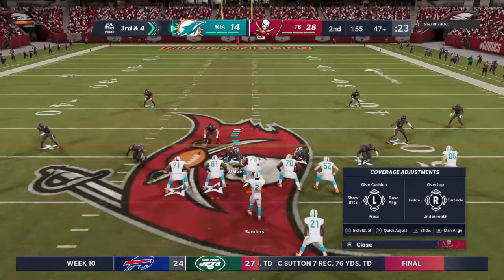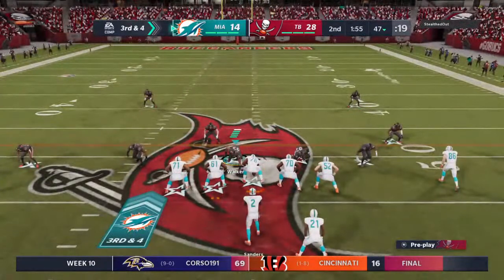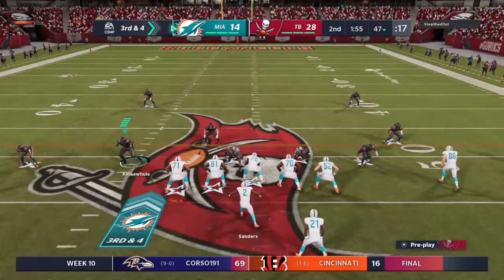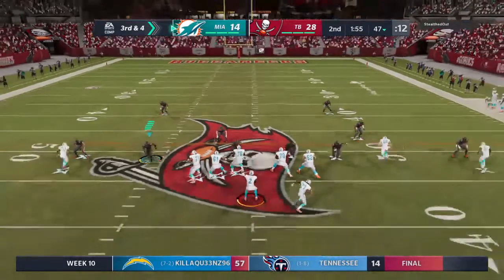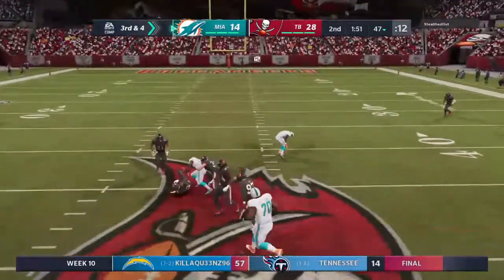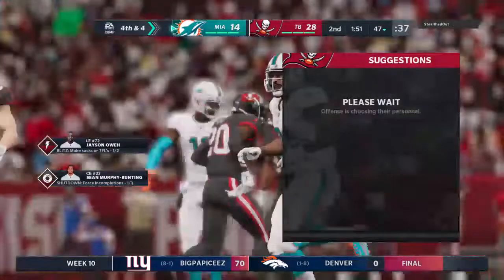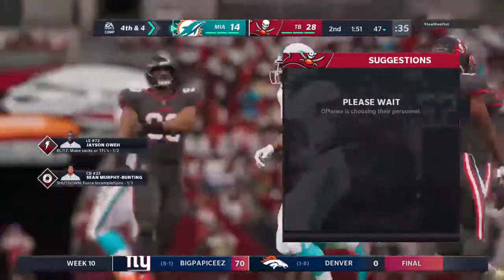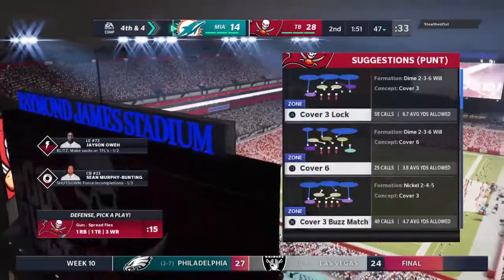Now they face a 3rd down and 4 after that incompletion on 2nd down. To throw again. And that is incomplete. Has to be a little bit of frustration there. Back-to-back incompletions. Receivers blanketed on both attempts. This time on 3rd down.